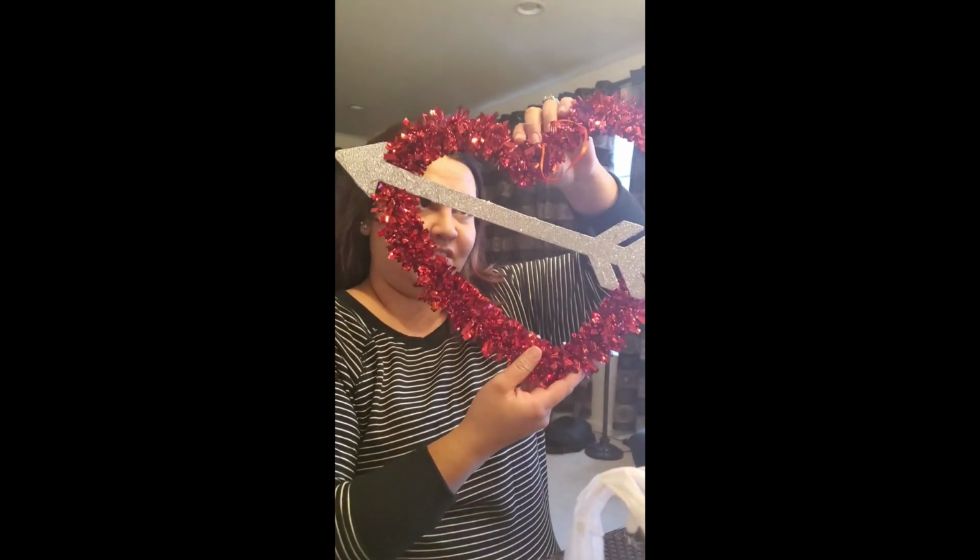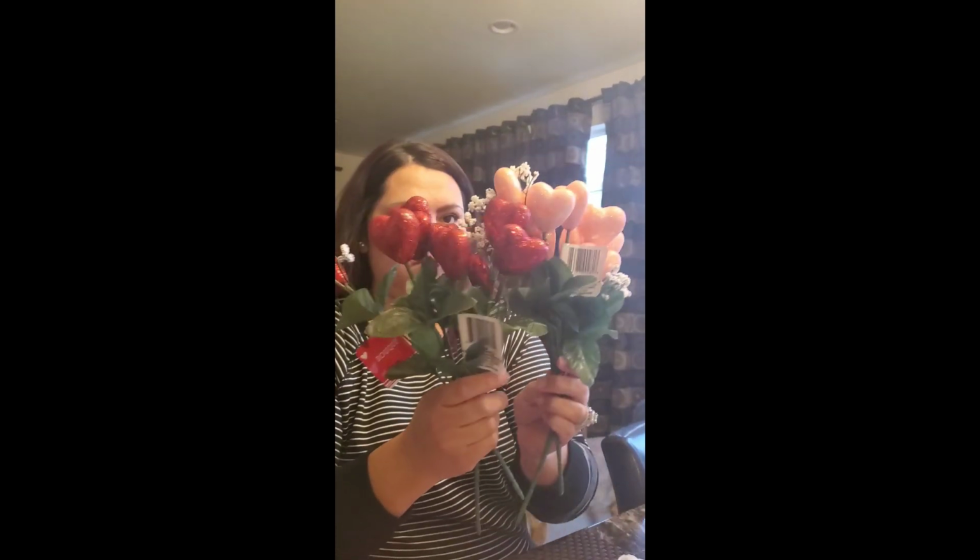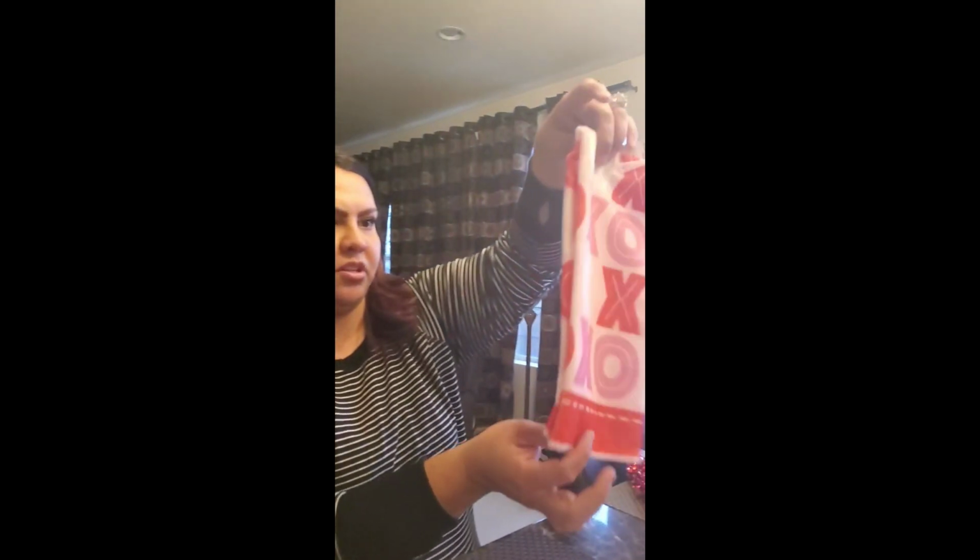So I got this cute wreath for the door. I thought that was super cute with the little arrow in the middle. I got these to decorate. I got two pinks and two reds, just to give it a little something. I like to theme my decorations. I don't like to have too much anymore, too gaudy, just little bits here and there. A towel to put on the stove, just to give it some color.